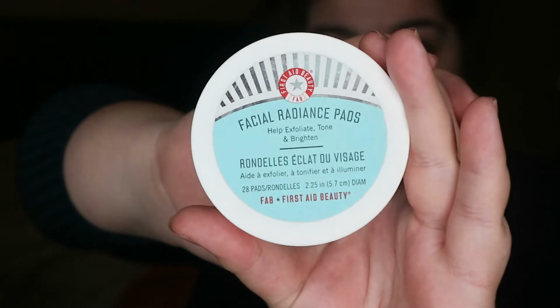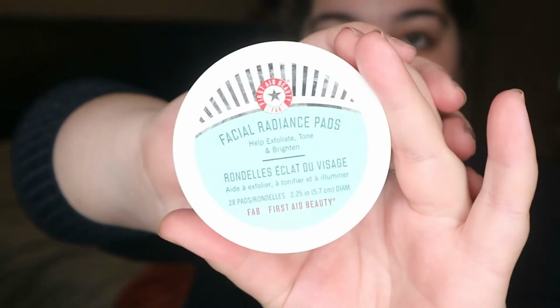So I just did my face with the facial radiance pads from First Aid Beauty, which help to exfoliate, tone, and brighten. My face is super dry right now, it's a little crunchy, and the foundation that I'm using today doesn't always sit well on top of primers. I've learned it does better on just your regular skin. So I was like, well, I'll buff it out with a pad and see if that helps.